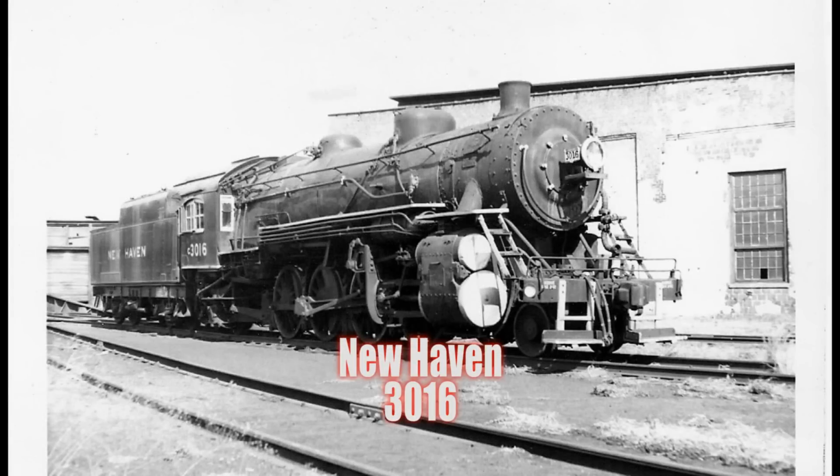Number 4. New Haven 3016. The New Haven, a railroad that couldn't catch a break. Neither could this engine. This Mikado was an ALCO product from Schenectady Works built in 1916 as a Class J1 for the New York, New Haven, and Hartford Railroad, or simply just a New Haven.